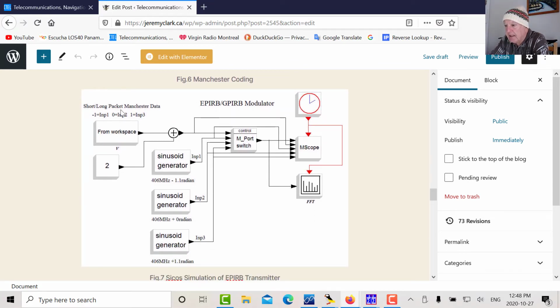So I create the packet in the editor, which is much easier to do. That's what I do with all my modems. I create it in the editor, then I create a structure and I read it in. So basically what happens here is I've got a 406 megahertz generator at plus 1.1 radians, and then I've got a 406 megahertz generator here at minus 1.1 radians, and I've got one at 0 radians, and this is 160 milliseconds of carrier with no modulation on it.